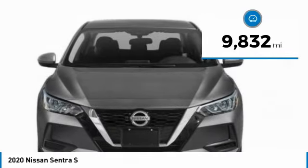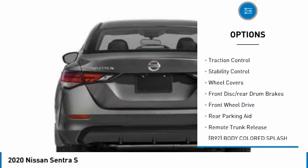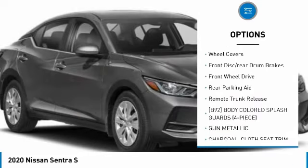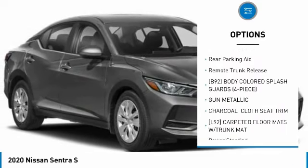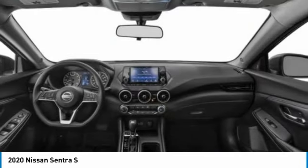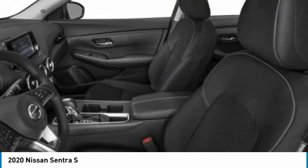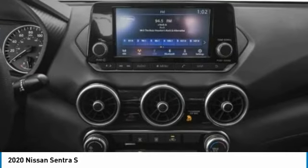Here are some of this vehicle's great options: tire pressure monitor, blind spot monitor, brake assist, traction control, stability control, wheel covers, front disc rear drum brakes, FWD, rear parking aid, remote trunk release. Come take a test drive today.